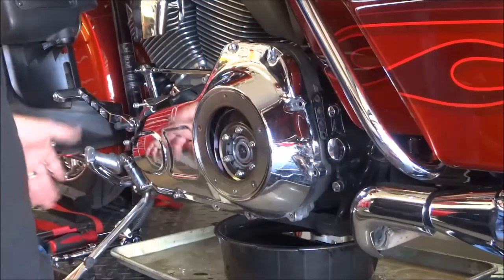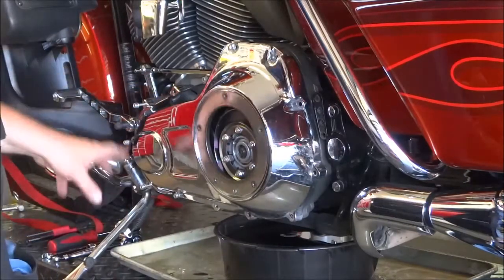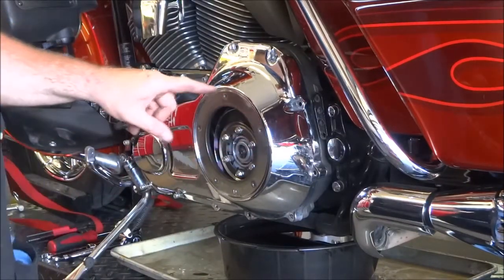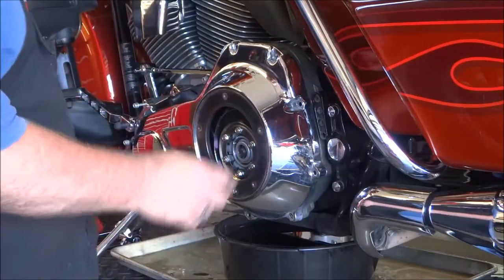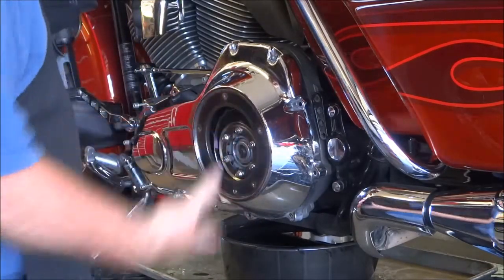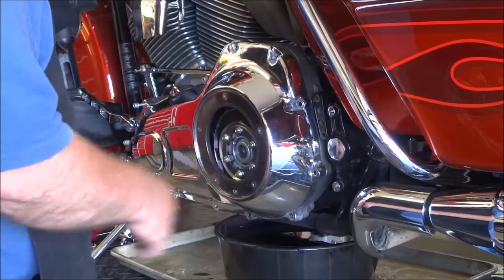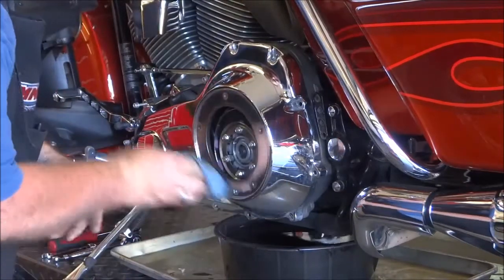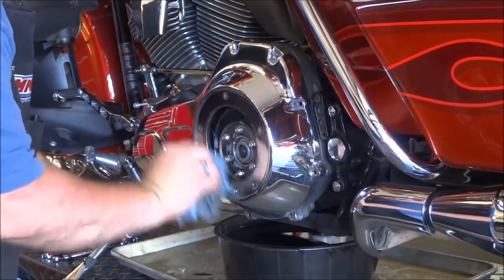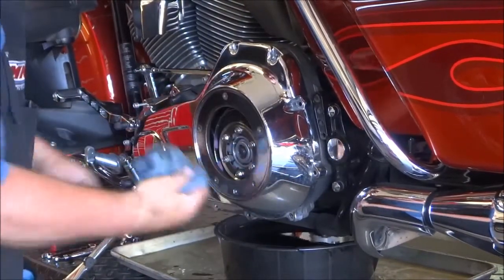All right, so I've got the floorboards off. I've got all the derby cover bolts, 27 Torx. So pull those off. Be careful, sometimes they'll actually fall off when you pull that last bolt. So be careful on that, so you don't drop your nice chrome or custom derby cover.